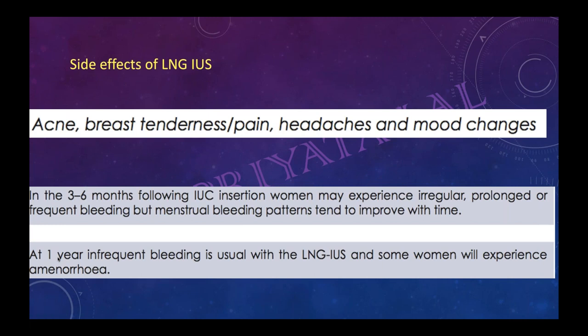So you will get a question in your exam. LNG-IUS was inserted. She's having spotting or infrequent bleeding and she's very worried about it. So your answer will be counseling. Okay, is it clear? Yes, ma'am.